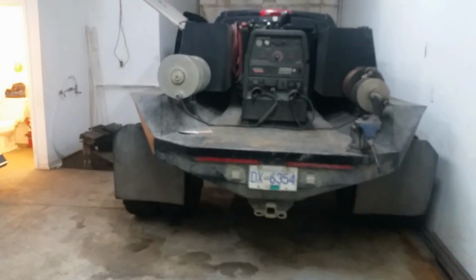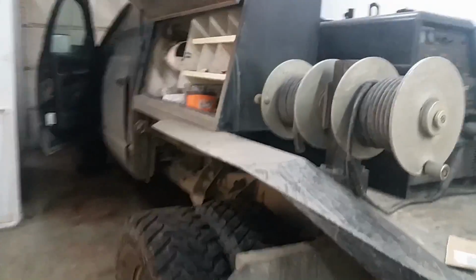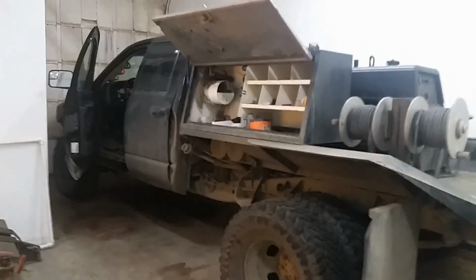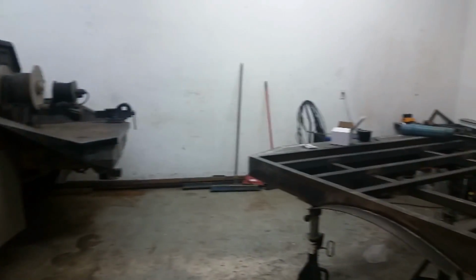Like, I got better reverse lights than I do headlights right now because I had to put the stock ones back in for inspection. Apparently they're not too happy with LEDs. I don't know. They work better than stock. I don't know why you wouldn't want them in there, but whatever.